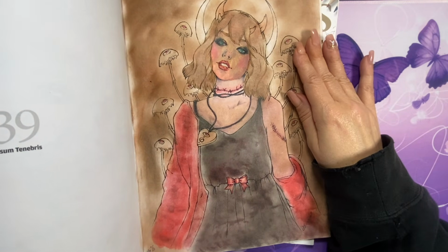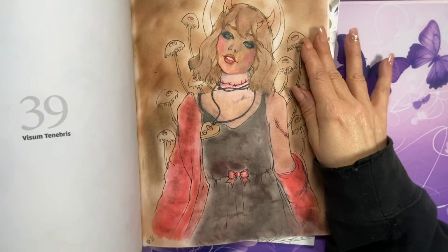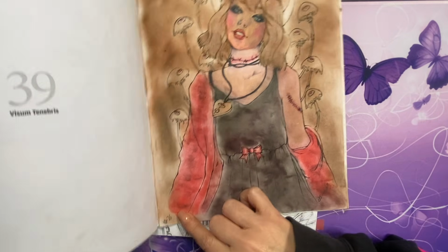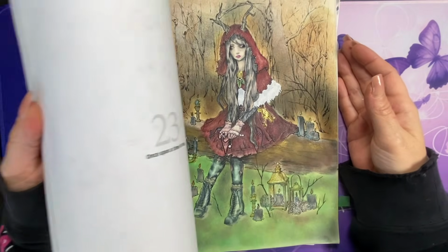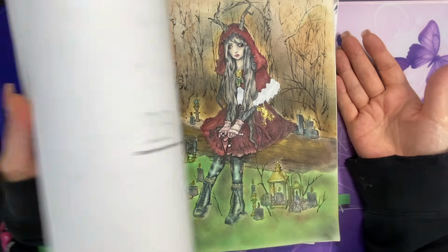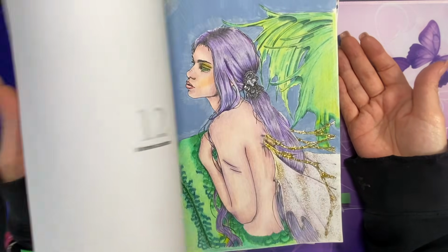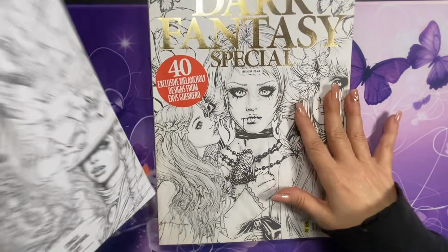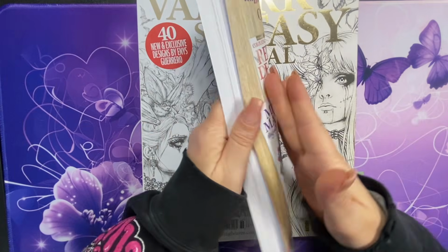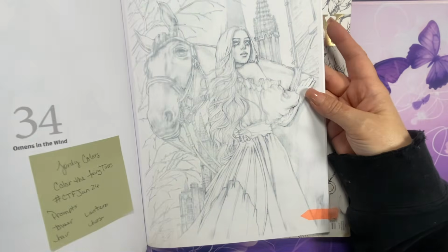This one was quite the mess, and I tried to fix her up just a little bit. I did this in October of 2025. I've done quite a few. I mean, that's very dark and moody. I've done quite a few of these pages, and I really do like the art. It's just the paper is not great, and I feel like it's gotten worse over the years.